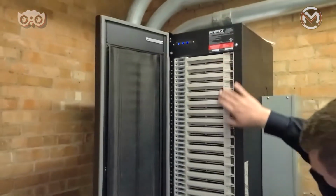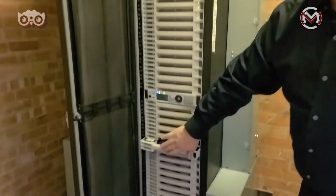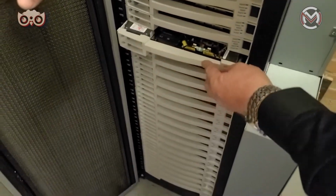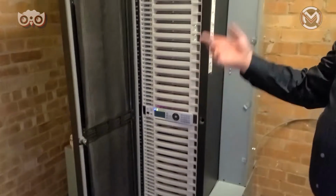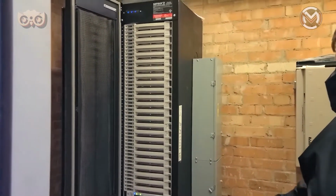Wow. Each of these controls 2 circuits, and they have breakers to turn them on and off, and then they have electronics to control them and ramp them up and down. Wow. So this is our dimmer rack that we installed 2 years ago. Wow. That's fancy.